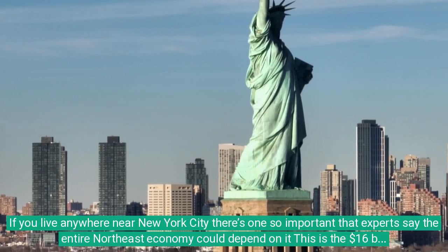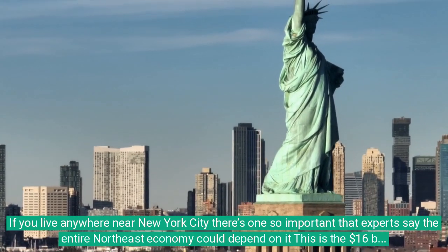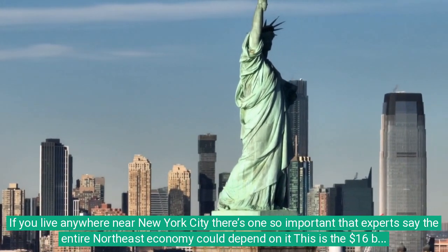If you live anywhere near New York City, there's one tunnel so important that experts say the entire Northeast economy could depend on it. This is the $16 billion Hudson River Tunnel, part of the Gateway program, and it's one of the most ambitious infrastructure investments in America today. The story begins with a problem.